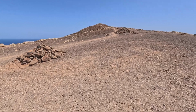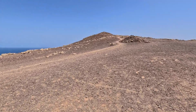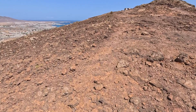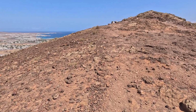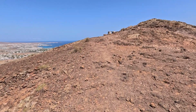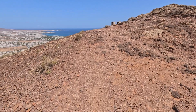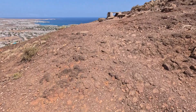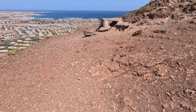And then as you approach the highest point on the easterly side of Montaña Roja, it's not the highest point of the mountain, that's over on the westerly part, and we'll be going there shortly. But on the easterly part, just next to the highest point, is a little seat, and I can see there's nobody else around, and so that seat's all mine today.